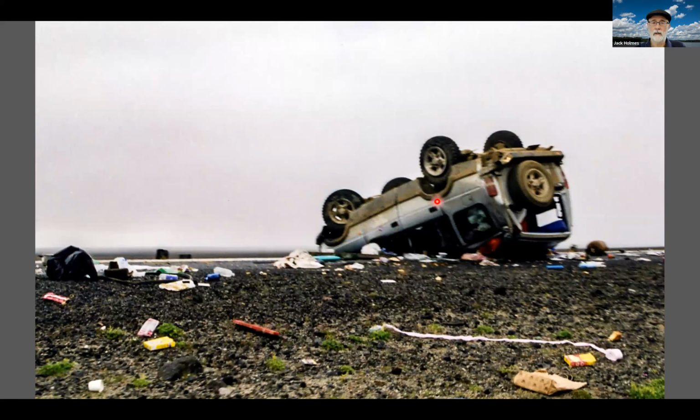This particular four-wheel drive had a rollover. No one was injured, but it really messed up their vacation.